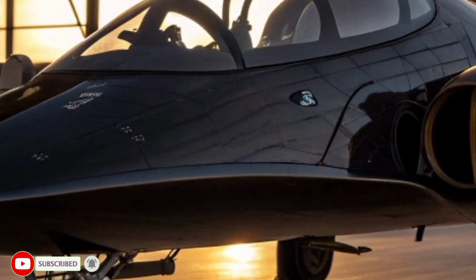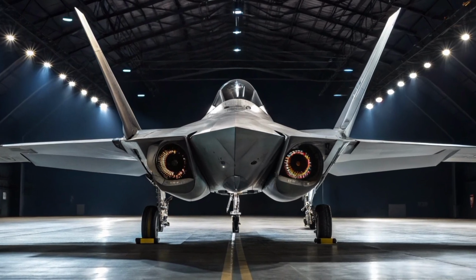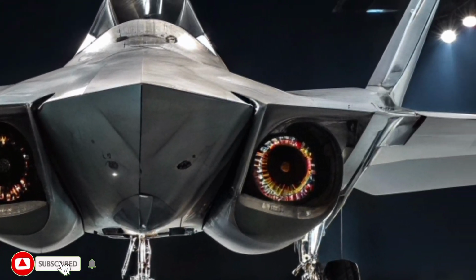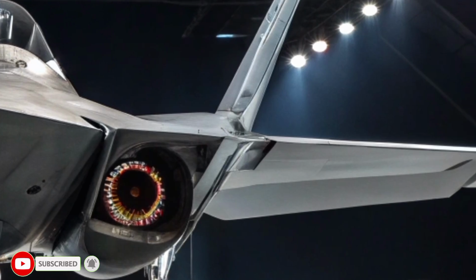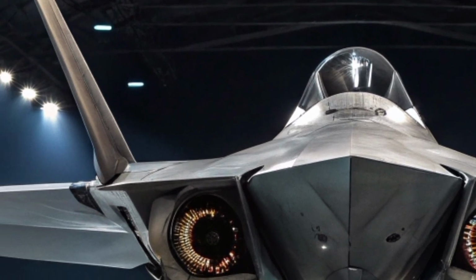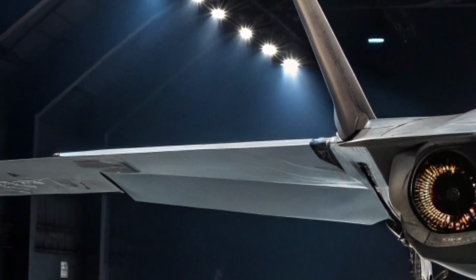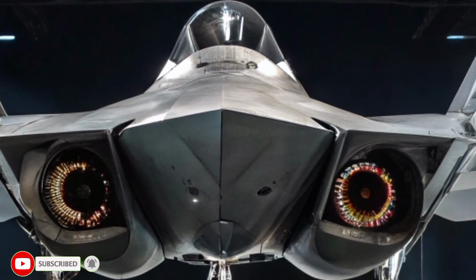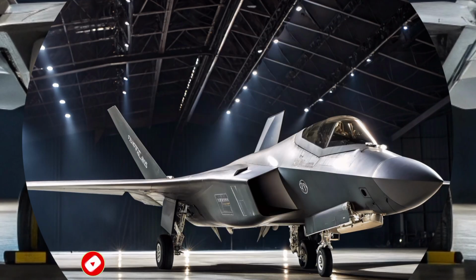The result is a craft so refined that it seems to defy physics, gliding like liquid metal through the atmosphere. From takeoff to landing, the jet performs like a living organism, breathing, adapting, and responding with instinctual grace. Its onboard diagnostics constantly monitor over 10,000 parameters, from engine temperature to wing stress levels, ensuring absolute safety.